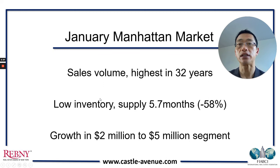And the third key point here is growth in the $2 to $5 million price point. Why? It's because people are wanting more space. If we look at the average size of an apartment, it increased by 7.5% compared to 2 years ago. Why? It's because post-COVID people are looking for more space. So that's the reason why this price segment has seen tremendous growth.